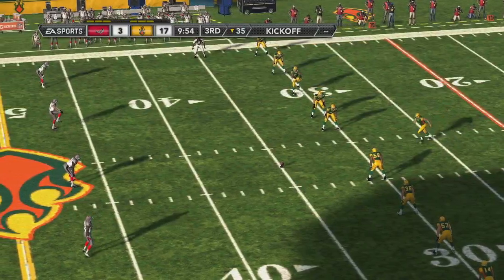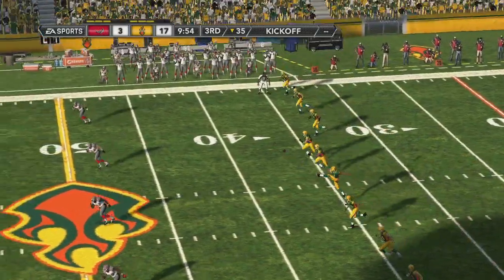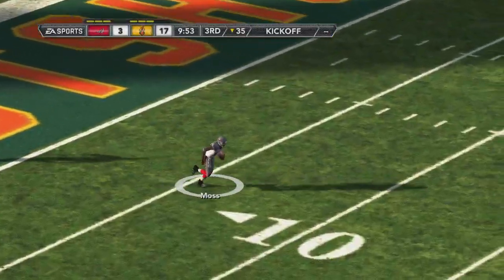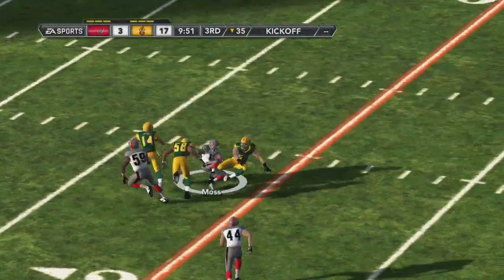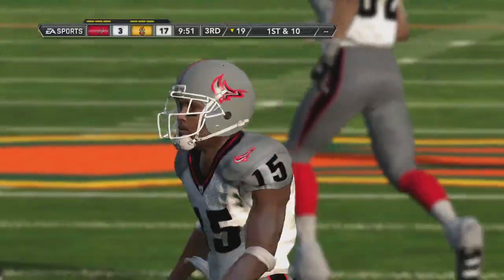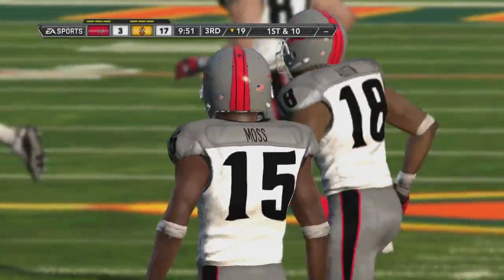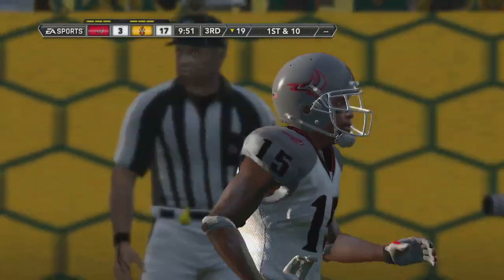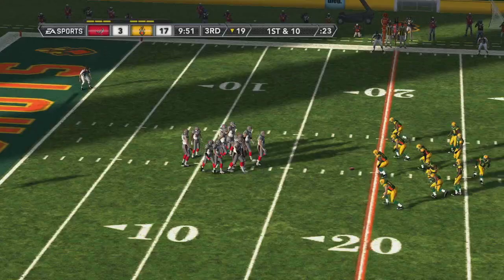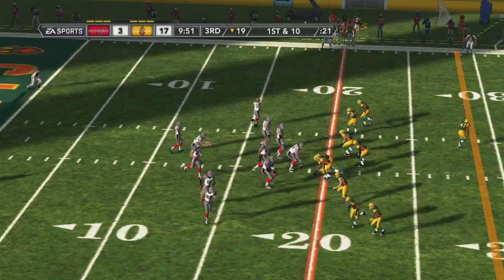Number 1 is ready to kick this one off. Moss is back to receive the kick. And he gets the ball at the 5. The stop was made by number 58. They'll go to work at the 19-yard line. It's 1st and 10.